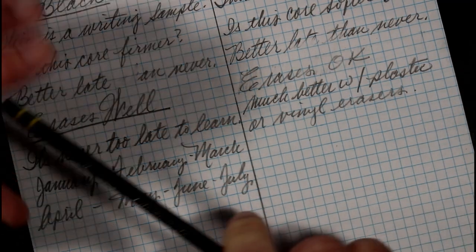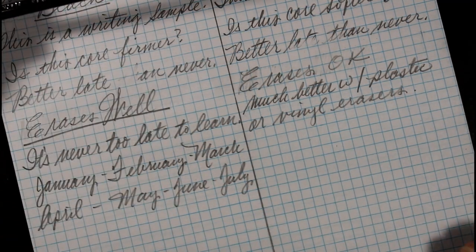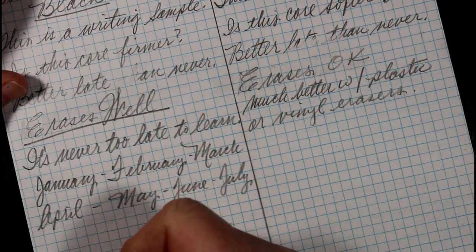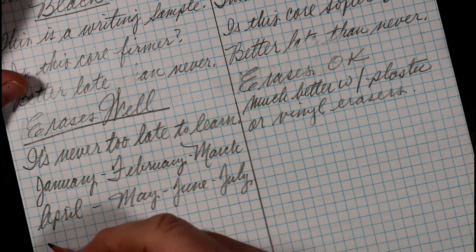Nice writing pencil, the Ticonderoga. I mean, you see why they're popular pencils. They feel nice and they write nicely.